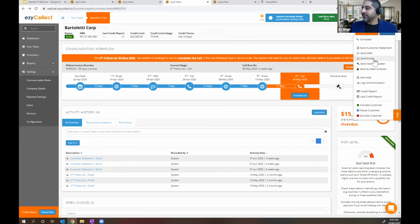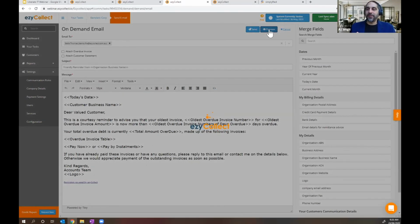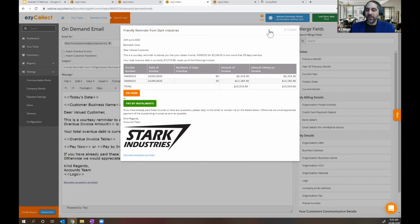But what I wanted to really show you is, when you are sending that email through EzyCollect, whether it's automated or a manual email through here, or you do it through your Outlook, or through a sales order or an invoice in NetSuite, having this little Pay Now button is absolutely critical for you to get faster payments.